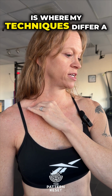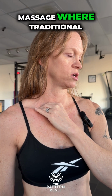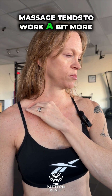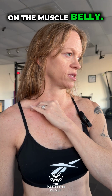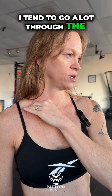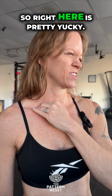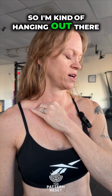And this is where my techniques differ a lot from more traditional massage, where traditional massage tends to work a bit more on the muscle belly. I tend to go a lot through the attachments to the bone. So right here is pretty yucky. So I can kind of hang out there for a moment and breathe.